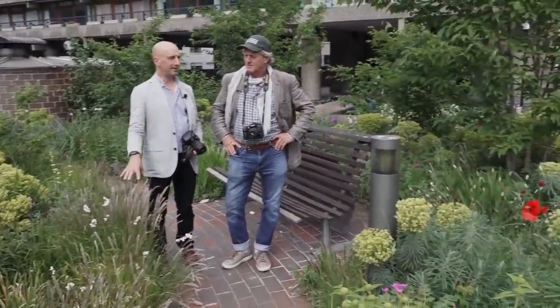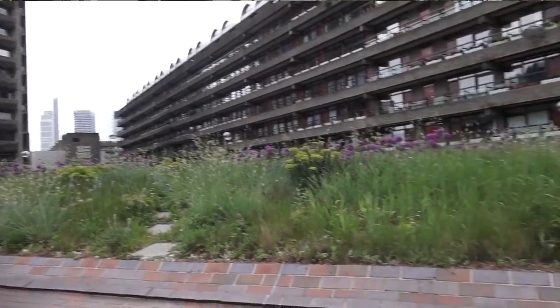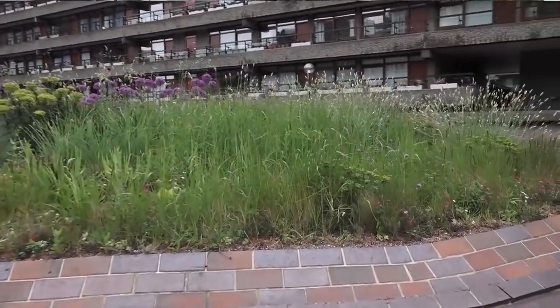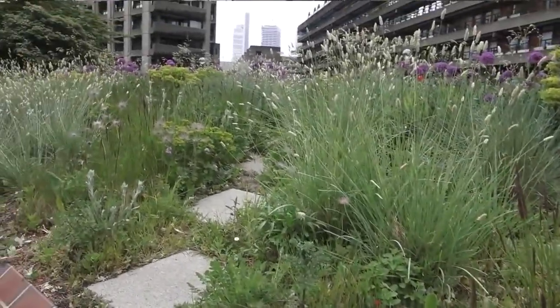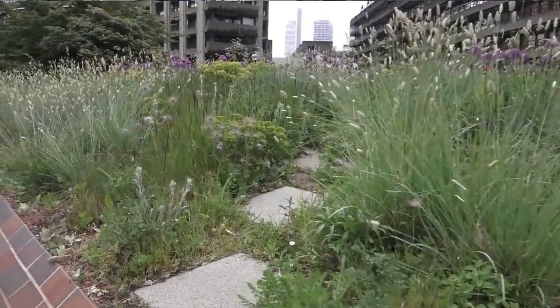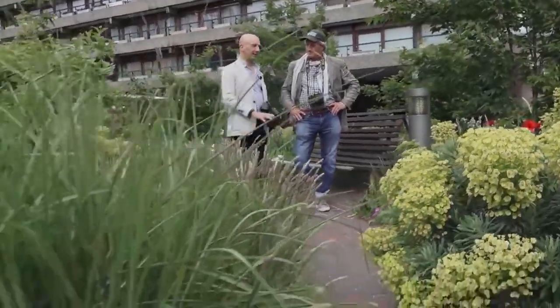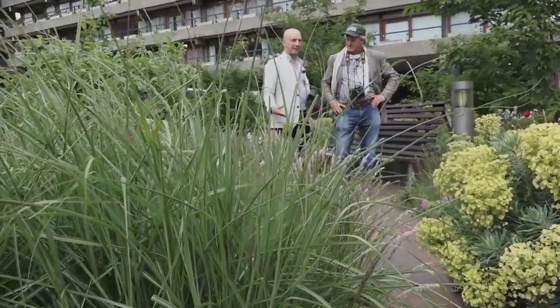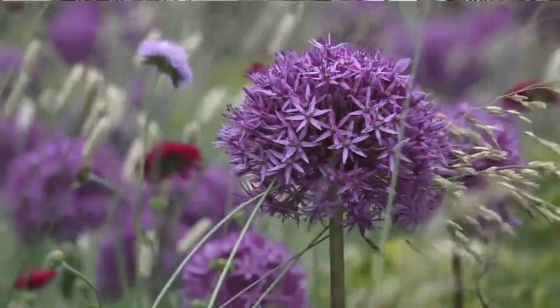But the reason these gardens were redone is that about 5 or 6 years ago, there was a leak in the waterproofing underneath, and there was water getting into the buildings below. Because of the technology at the time, they couldn't find out where the leak was. So they had to strip everything off, all the gardens, completely re-waterproof, which gave the chance to start again. And I was brought in to reimagine what this could look like.